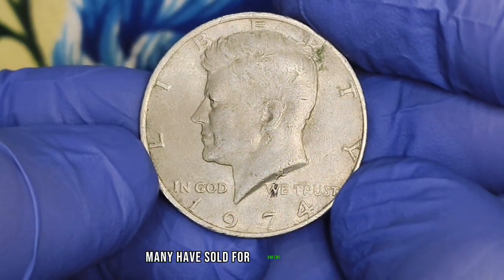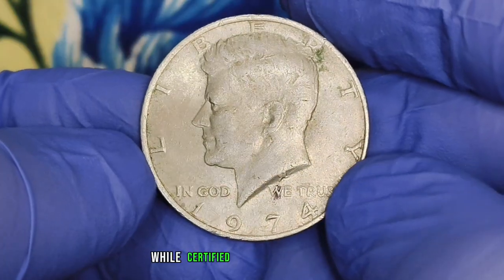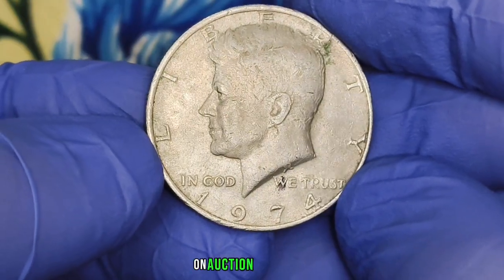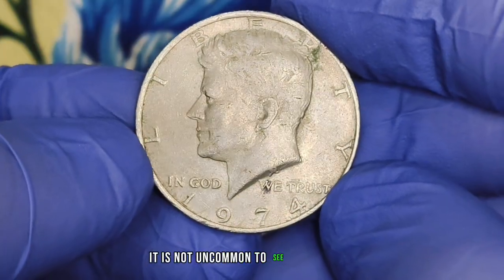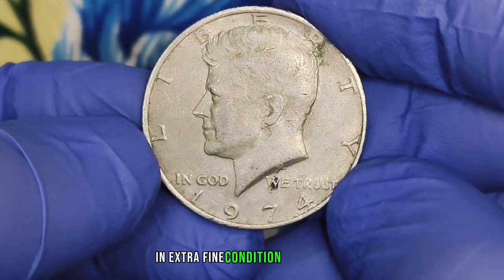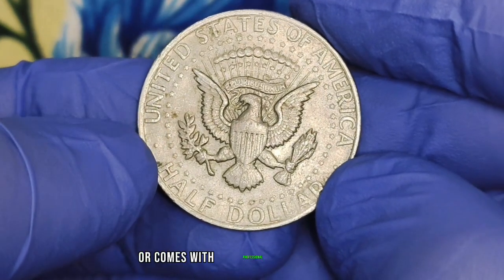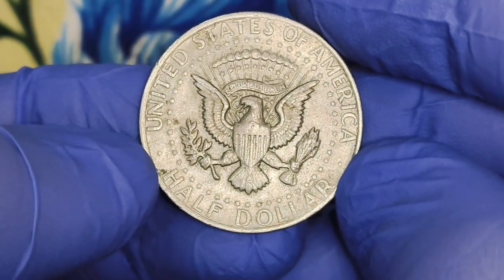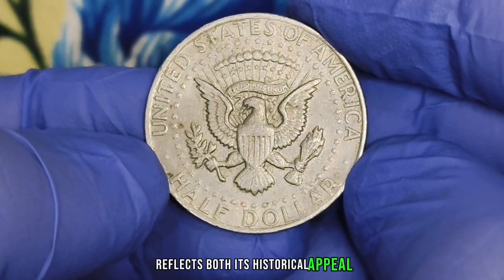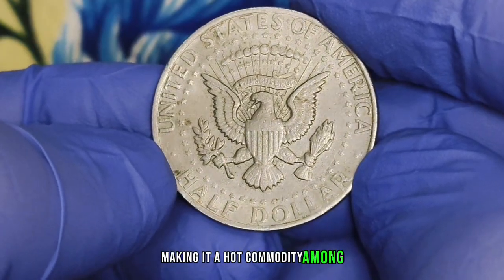Many have sold for $50,000 above face value in ordinary transactions, while certified and graded examples often achieve much higher prices. On auction platforms, it is not uncommon to see these coins selling in the range of $700,000 in extra fine condition, with values climbing even further when the coin has exceptional eye appeal or comes with professional grading from top services. The energy surrounding this coin in today's market reflects both its historical appeal and its scarcity in well-preserved grades, making it a hot commodity among collectors.